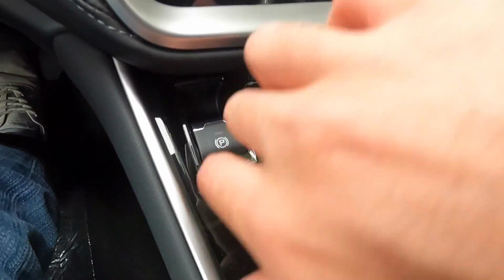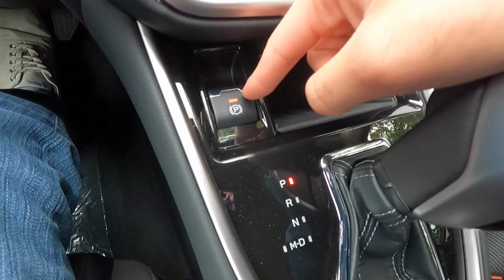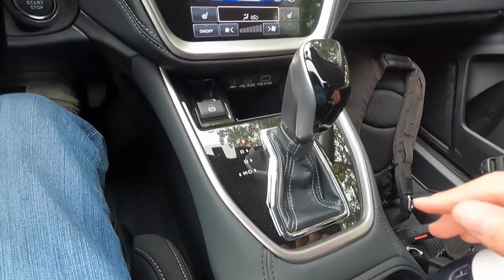And then this is your electronic parking brake. Pull up to engage it. It will light up in red when the parking brake is engaged. If you guys want to disengage the parking brake, push your foot down on the brake, push down on that, and then the parking brake will disengage.